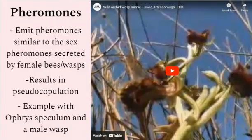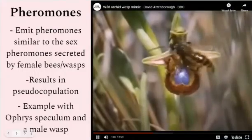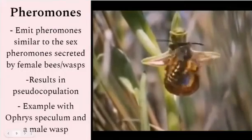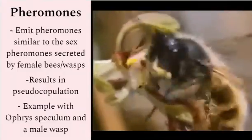The bee dislodges the pollinia, which is the mass of pollen grains that sticks together, from the orchid. The pollen then sticks to the bee's body or antennae, and is then transferred when the bee moves to the next orchid flower. Unfortunately, I couldn't find an example with bee orchids, but I did find a great video with an orchid that mimics a wasp to show you how pseudocopulation works.